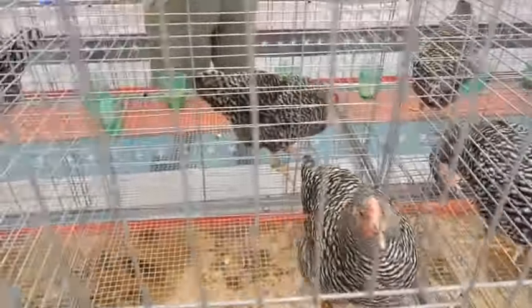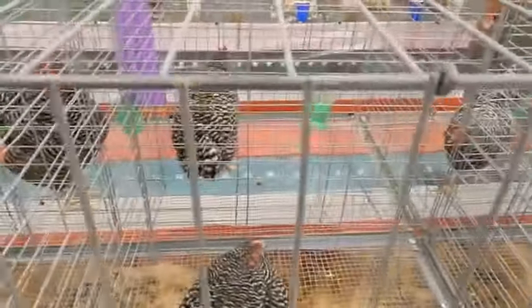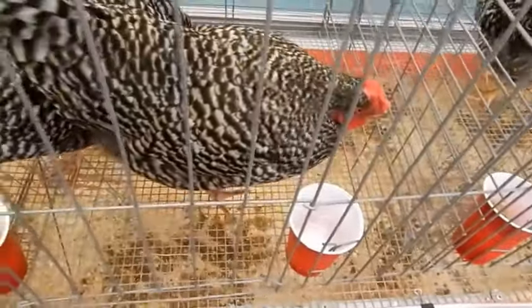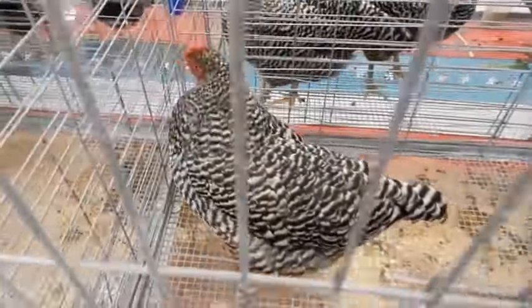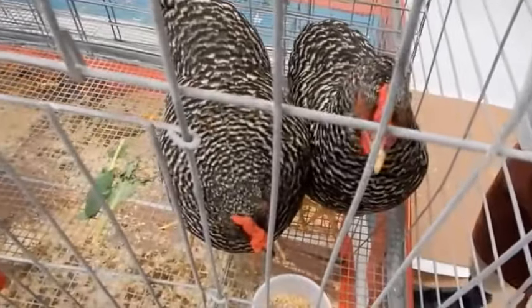Now look at all the other ones. Bright red comb and wattles. Bright red, full. This is why you don't buy the cheapest food. You feed the proper protein that you're supposed to. This is my boys' trio. They were fed very well and they won Reserve Grand Champion.